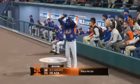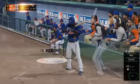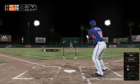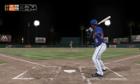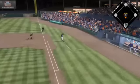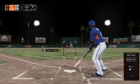Alejandro De Aza will get the call here as he'll hit for the pitcher. Number 16, Alejandro De Aza. Out in front of it, strike one.